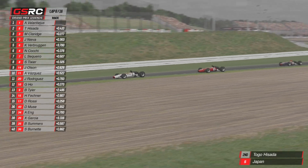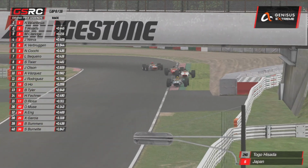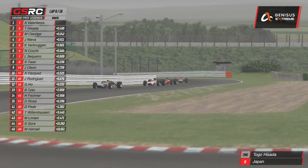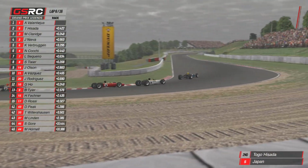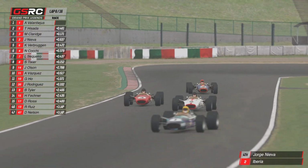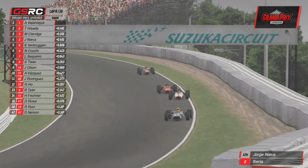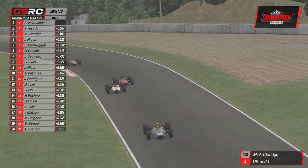So the top 4 still nose to tail, carrying on through the Degners. They've dropped Verbruggen now, who is at the lead of that second train with all the fighting they've had. We're starting to get a bit of a breakaway at the front of the field, and this is getting close once again between Claridge and Hisada. But I didn't think that was happening down through the hairpin. They'll switch gears coming through 200R up to Spoon. What's going to happen through this difficult double left-hander?